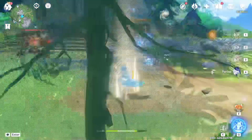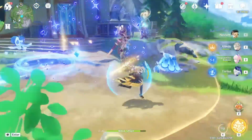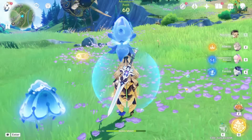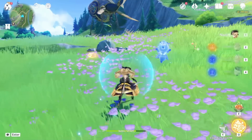I normally don't like co-op events, but for some reason this one is actually kind of fun, and that's because it's competitive, but it's not high pressure competitive. So I'm really hoping that this event does come back a little later with a few new themes, or if we have different characters with different abilities, however Genshin wants to reintroduce it.